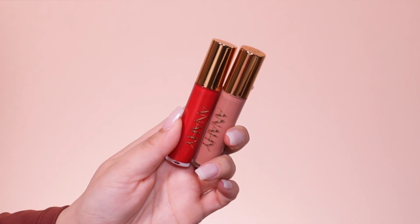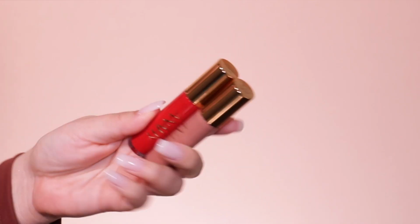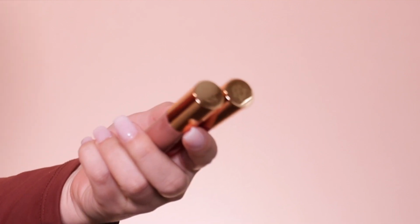I did spend $100 just getting these three items, so I will say that it is on the pricey side. I was expecting it to be not too expensive, but it is pretty pricey. So the two liquid matte lipsticks, those retail for $32, and you only get two liquid lipsticks. And then you have the face kit blush, obviously.